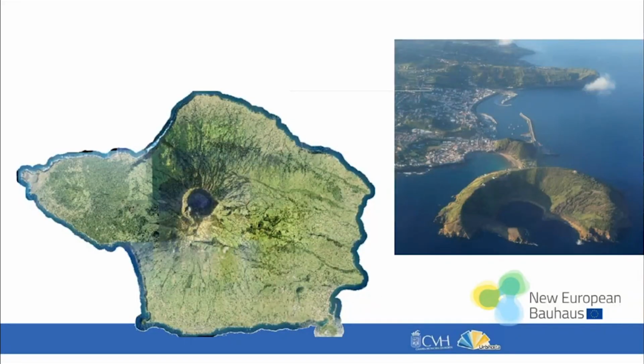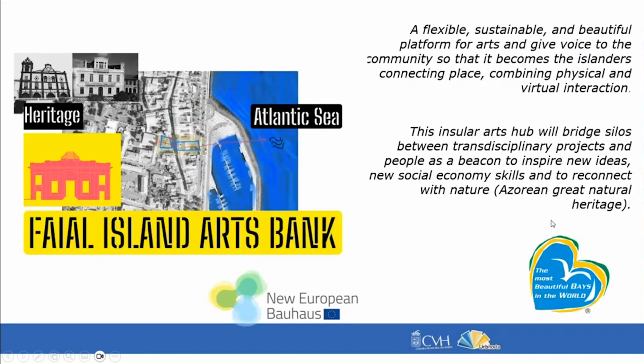So about the Azores, we are an archipelago, and I am on Faial Island, one of the 9 islands. And this island has, like all islands, a very important relation to the sea. You can see in the picture on the right our city, and it is a city all connected with one of the most beautiful bays of the world. You can see by this symbol on the right, it's really been classified as one of the most beautiful bays in the world.